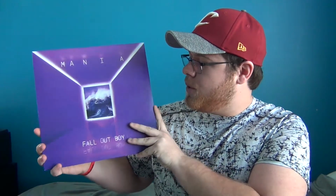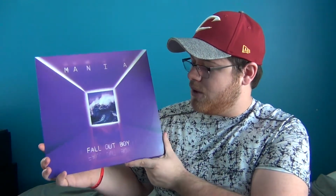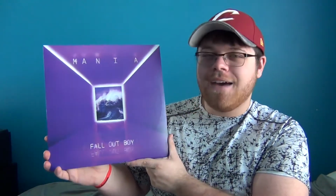And finally, the album that is getting all kinds of mixed reviews online. This is Fall Out Boy's Mania. I picked this up as a pre-order because I saw the pressings that they had going for it. And yeah, very mixed thoughts on this album online. I'm actually going to be putting out my Mania review later on this week.